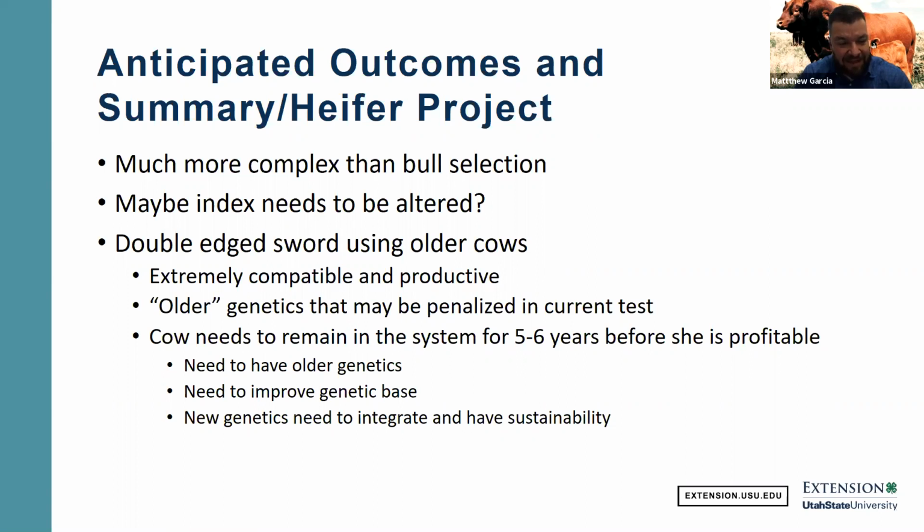Now, that being said, like I said, we want old genetics. A cow in an intermountain range system, it takes her 5 to 6 years before she becomes profitable. So if she's new and exciting, great genetics, but she falls out at 3 years or 4 years, that's a loss. We want those cows to get old, and we need to have that older genetics because those cows are adaptable and they can kind of figure out terrain and do a bunch of things. But we need to constantly be improving that genetic base. The other thing is we need to incorporate new genetics, and we need that new genetics to integrate so that we have sustainability. We need constant improvement in that herd.